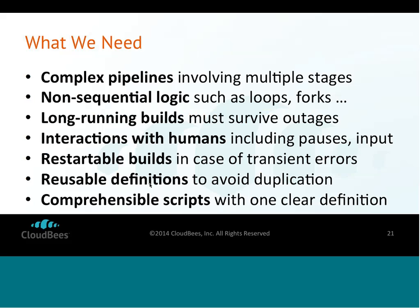If we remember in the past with the previous solutions we have in Jenkins and that Steve presented, I had tons of small jobs which was not easy to manage. Here I would like to have one clear definition. So this is what I need, what I want. And now let's see how we can implement this with Jenkins Workflow.